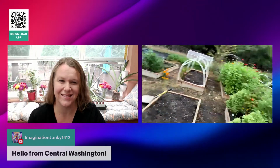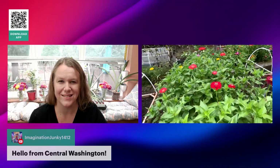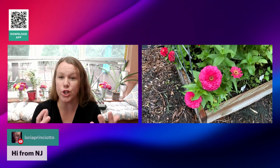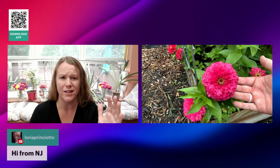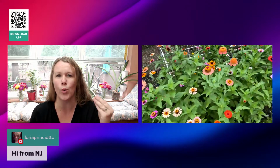Love our zinnia patch right now. Check out these zinnias. We just harvested some. Was it yesterday? Yeah, it was yesterday. And I already have some in the background right here too. And then look at all these. This is Carrie's favorite one right here. Which one? What's that one called? The Dreamland. Yes, Dreamland Zinnia because they're huge. They're like the size of your palm. Look at that compared to the other zinnia sizes. They're just monstrous and they're so pretty.